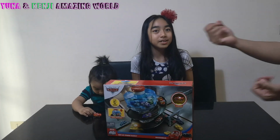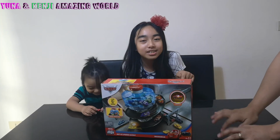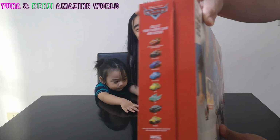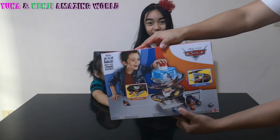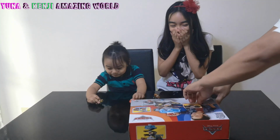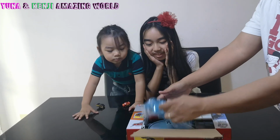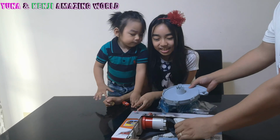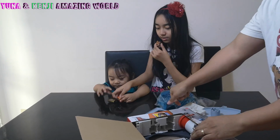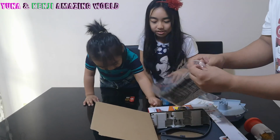But wait, we have some help here. Helping hand! Hello, helping hand. So the helping hands would help us unbox this. Thanks, helping hand. Well, Kenji's playing with the baby cars. Whoa! Helping hands, thanks. That's your mommy. Little cars, baby cars are excited to play with their new playground.